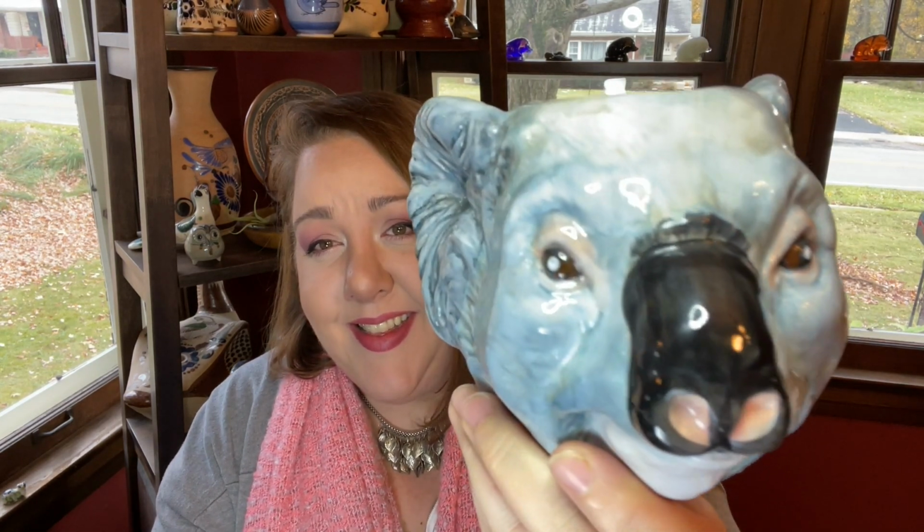My goodness. He looks like he could just jump out of your cabinet and eat some eucalyptus something. I think you'd have to put eucalyptus tea in him just to honor him. He is so cool. Look at the details on that. My goodness, and his ears. If you are a koala fan or know a koala fan, this could just sit on a shelf, right? I'm not quite sure how you would drink out of it.